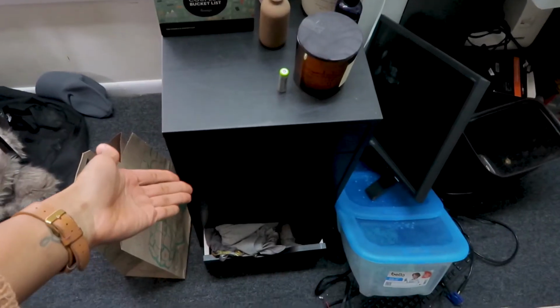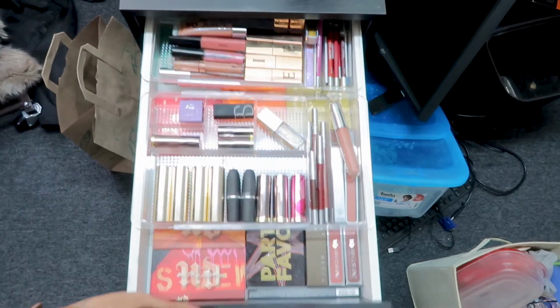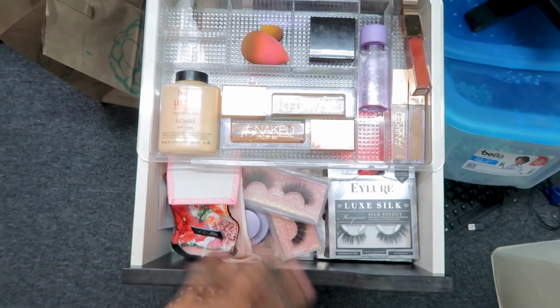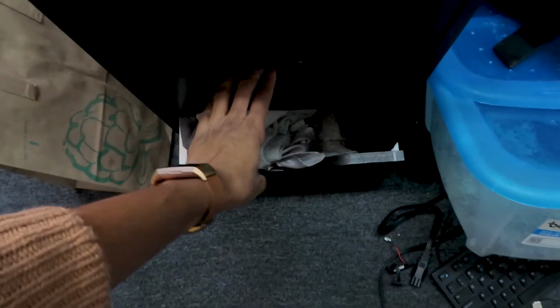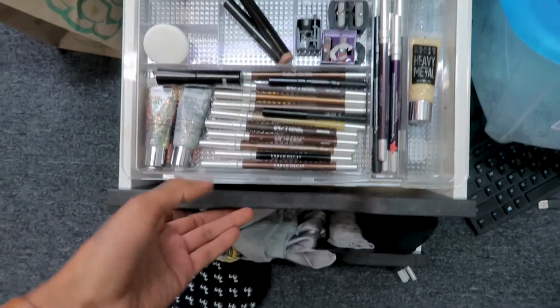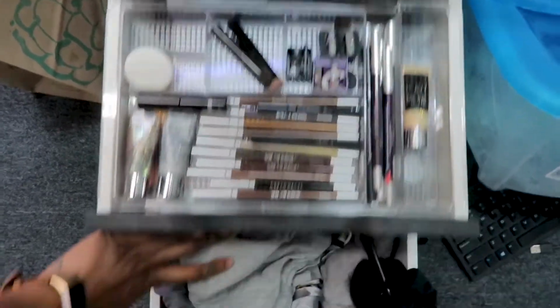Alright guys, here is the drawer full of stuff. This is crazy, as I've showed you all before. But it's just filled with stuff. Like, look, I have masks in here. I just have so much stuff. I can't even get to this drawer without this one opening. It's just crazy. Oh, my little fuzzy socks. But yeah, I don't use any of these anymore. So we just really got to get it together.